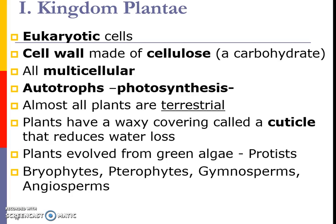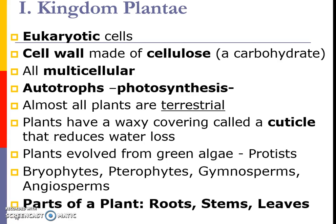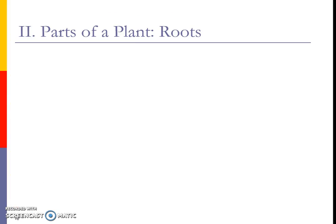We know that there's tons of different categories of these types of plants, and we'll learn about them in more detail. We know that the plants have a couple major parts that we're going to be digging into today, and those are roots, stems, and leaves. Okay, let us jump in.